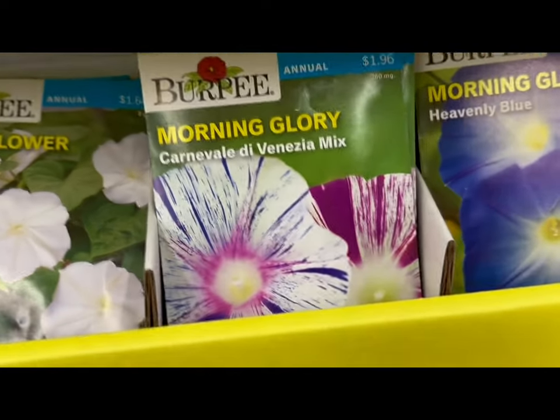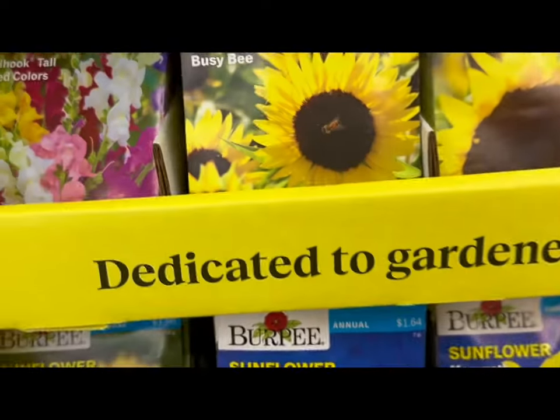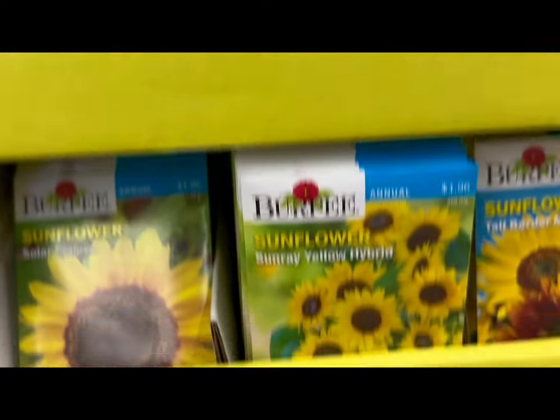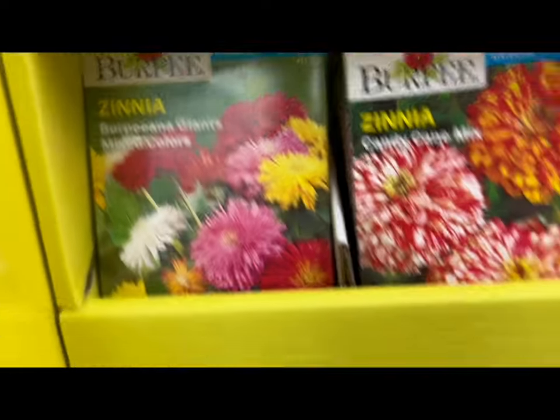Moonflower. Morning glory. Nasturtium. Look at all these zinnias. Sunflowers. Snapdragons. More sunflowers, more zinnias. Look at this Perpina Giants mixed colors. They also have these kits.